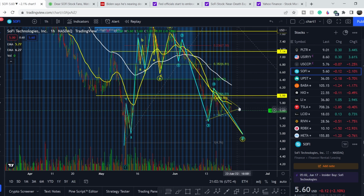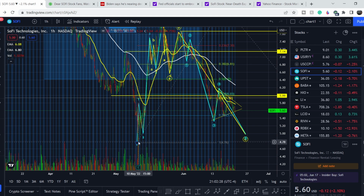The next range of support that we might hit is this previous bottom, and it is still the range of roughly $5.4, and if it breaks, we will probably land at $4.8. This is the all-time low for SOFI, and this might be very strong support as well.